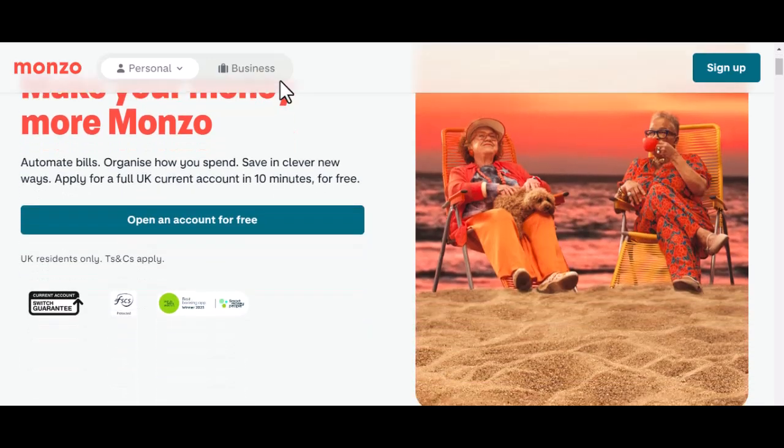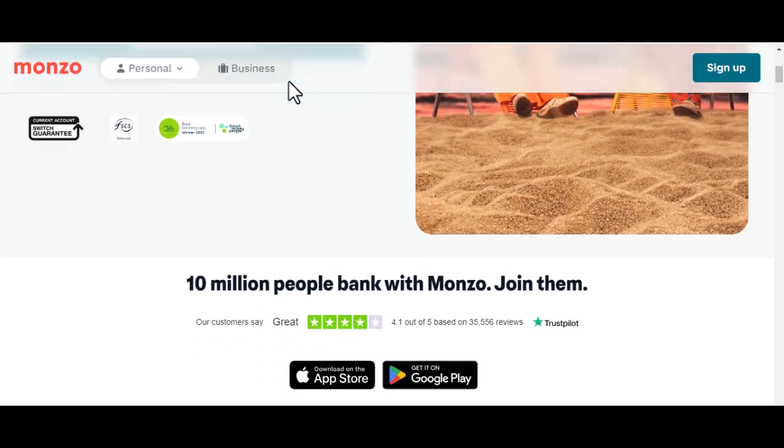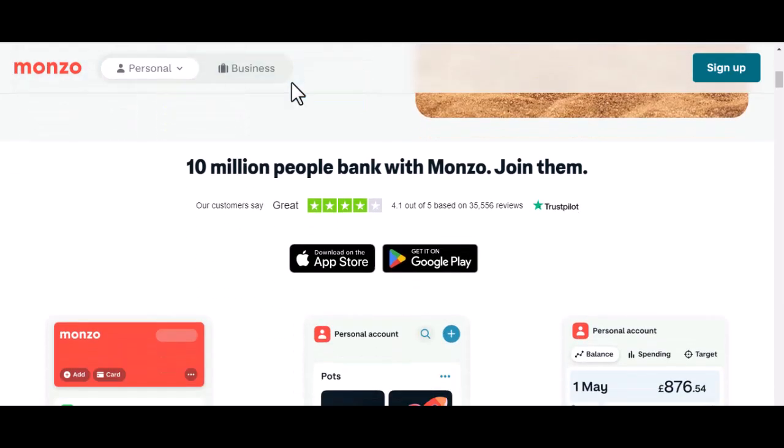This scenario has happened to many Monzo users, and it can be frustrating. But why does this happen? And how can you avoid it?